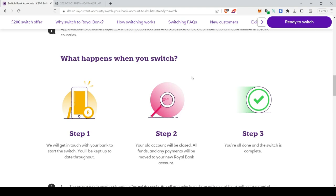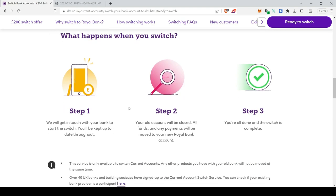It's worth noting how the bank account switching works. Now, when you apply to RBS, you provide them with the details of the account that you want to switch over. And then from here, RBS will get in contact with this bank to begin the switch. It says you'll be kept up to date throughout. Your old account will be closed. Any funds and any payments will be moved to your new Royal Bank account. And then they'll let you know at the end when it's all done.